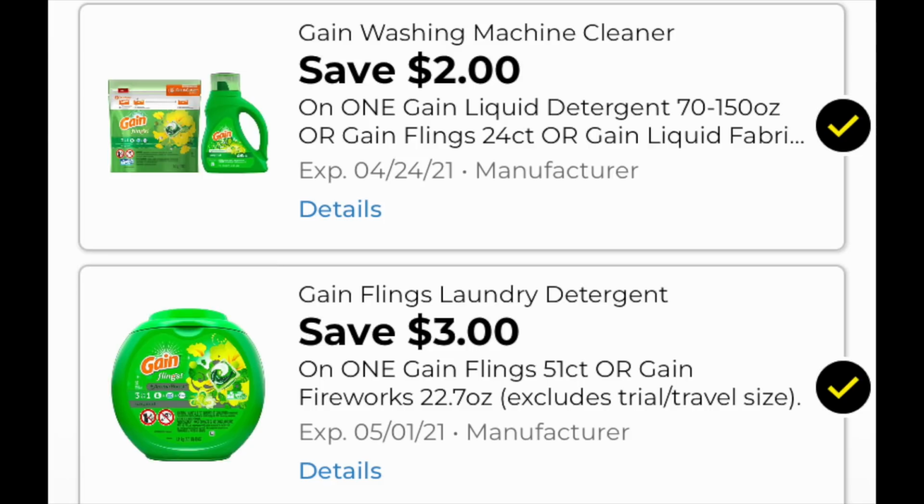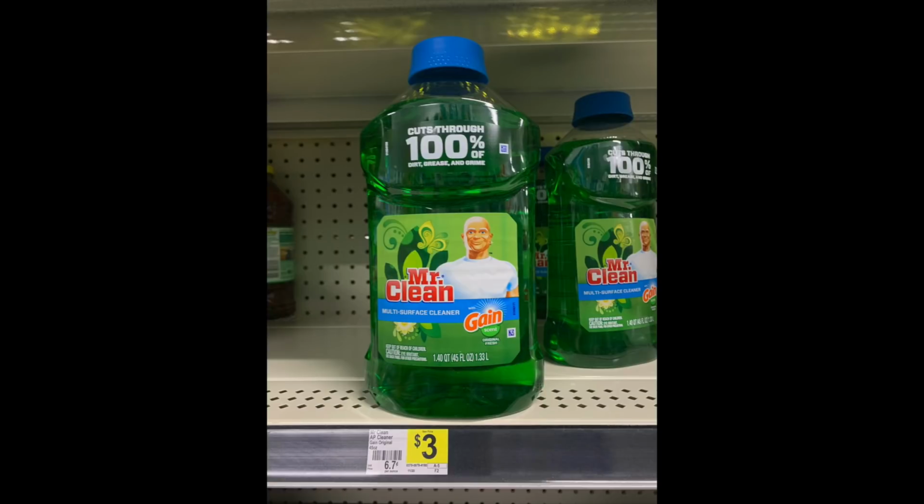Now, to get the basket right to 30, we're going to grab one of these, a multi-surface cleaner by Mr. Clean with the Gain logo on it, so you know you're grabbing the right one. It has to have the word Gain, and these are $3 on the nose. Find them in the section with the dishwashing detergent, that sort of stuff. That's typically where it's at the store.